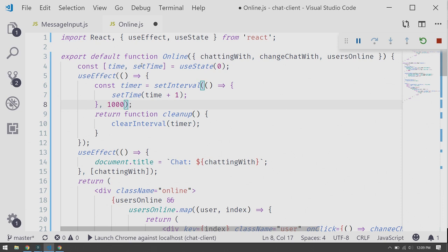Cleanup runs prior to any time we rerun useEffect. So it's going to go like this. We load the component in, render it for the first time, run useEffect. Something changes that makes the component re-render. We run the cleanup, and we run useEffect again. Something comes in that makes it re-render, cleanup, useEffect. So basically, from the second run of useEffect on, we're running cleanup before we run useEffect again.